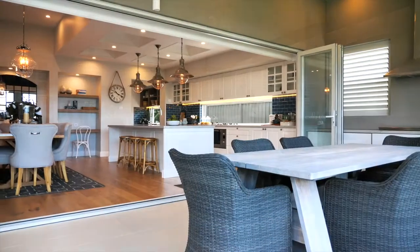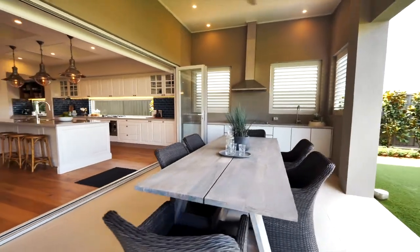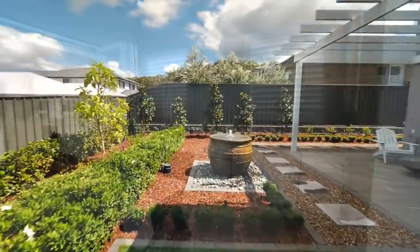And the outside here looks absolutely stunning. You don't even know whether you're standing inside or outside. It's just so seamless, isn't it? And I think it's part of our Australian way of life.